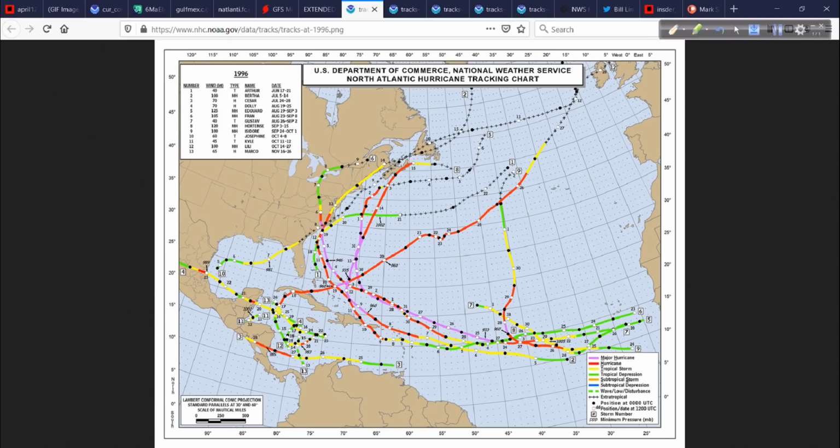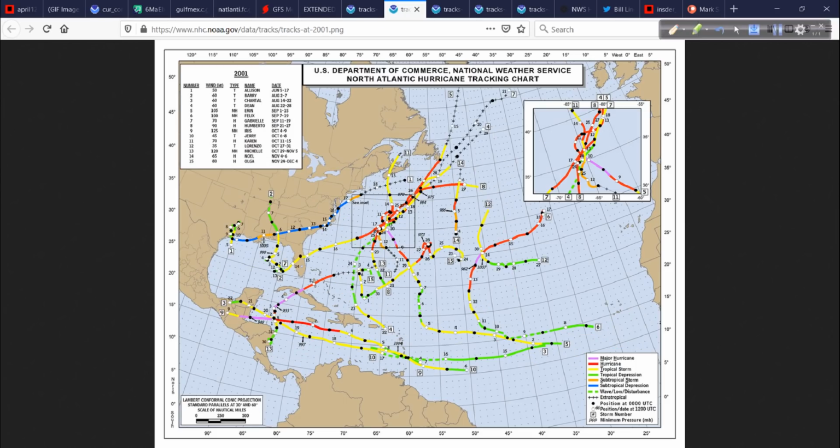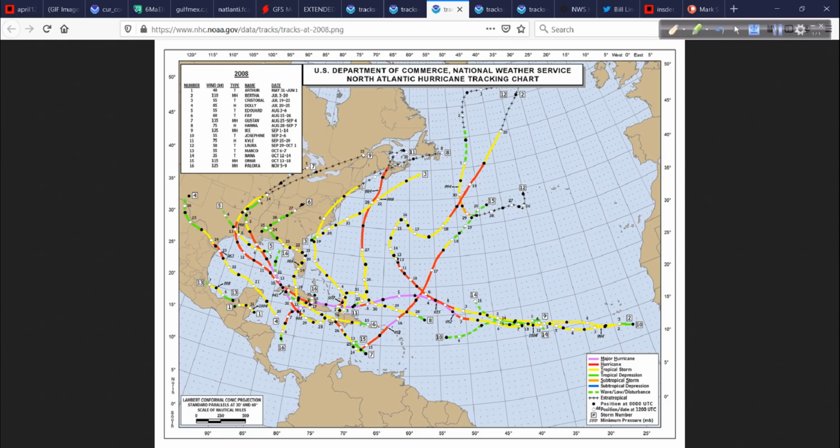Here's 1996. We had a couple of hits in North Carolina, some down in the Northeast Caribbean in terms of significant hurricane impacts. 2001, not nearly as impactful for the United States. No hurricanes hit that year, which was a good thing. We had other things we were dealing with. Obviously, in the fall of 2001, we did have major, and I mean big-time, Hurricane Michelle in November of all months coming out of the Northwest Caribbean in 2001, but there was relatively little impact from tropical cyclones for the U.S. that year.